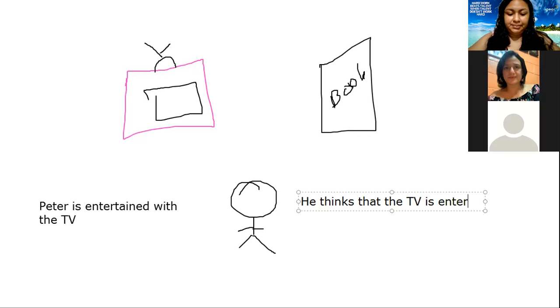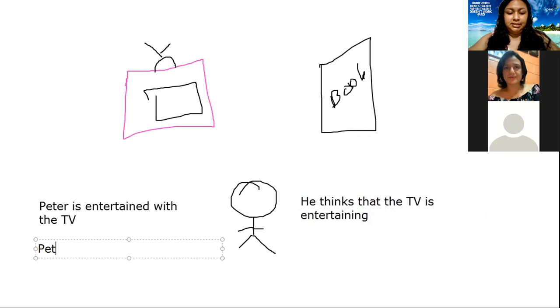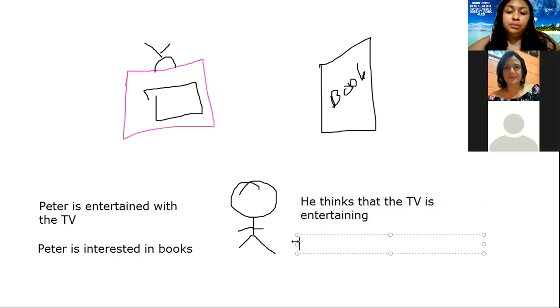Entertaining. It's entertaining. Very good. All right, so now we can also say that Peter is interested in books, you see. So his opinion about books is that he thinks books are, what would be the adjective to use in this situation? Interesting. Exactly, very good.